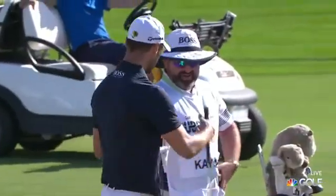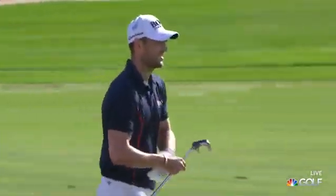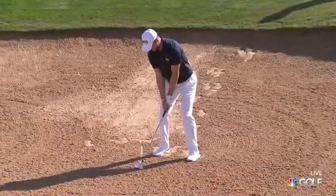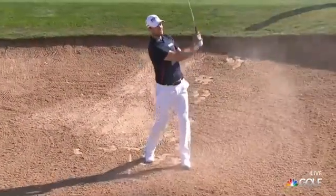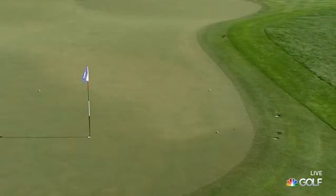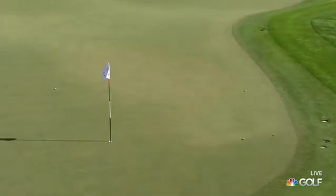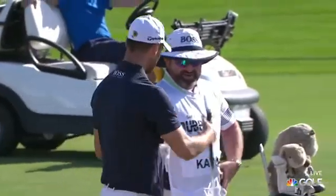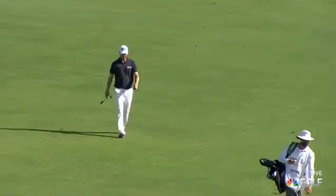Slightly easier for somebody that fades the ball, just the way they collect the ball off the top of either the grass or the... Have a little look at it. Beautiful strike line, perfectly, of course. Trying to draw the ball, you drop the path down slightly on the inside. You can bottom out a little bit early. When you fade it and come from slightly outside, it's easier to collect it cleaner. That's a beautiful shot.